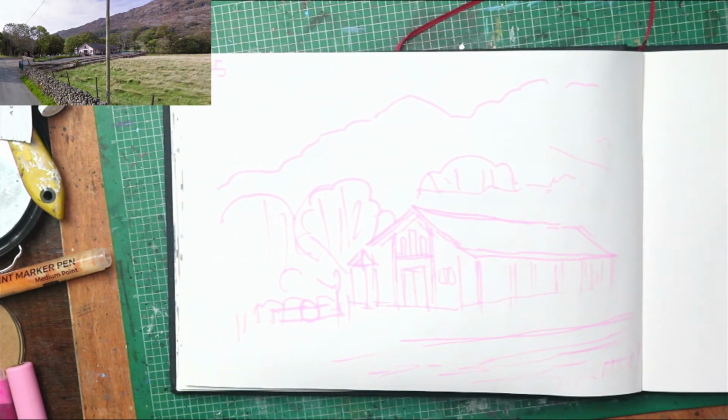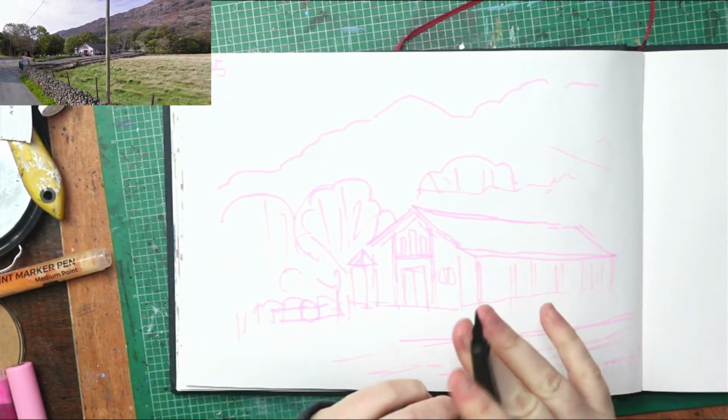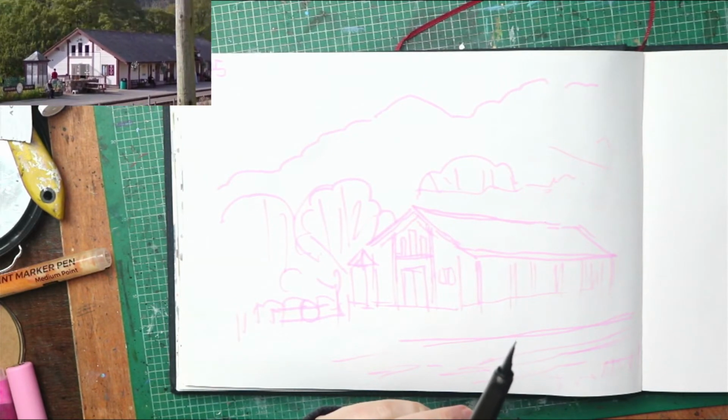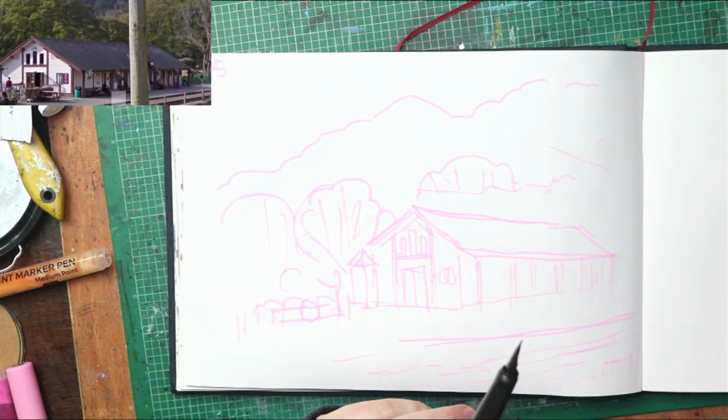One of the big problems is I have the software open on two pages on both screens, just so I can see this building a little bit better because it's a bit far away for you. We'll zoom in. There you go, so you can see what we're seeing.